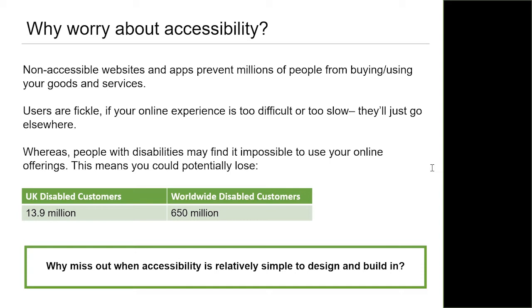Many older people acquire age-related disability, such as issues with their vision, their hearing, their dexterity, and their cognitive abilities. So this all means that there's a very large group here in the UK and across the world who will struggle or simply be unable to use websites and apps if they are not accessible. And if we are trying to drive people to self-serve and use the technology, then we need to make sure that it is accessible for everybody.